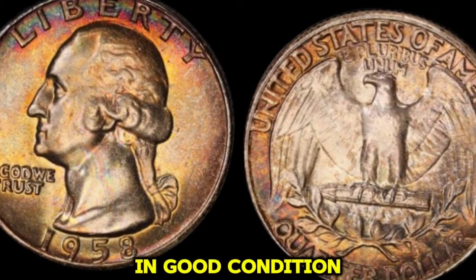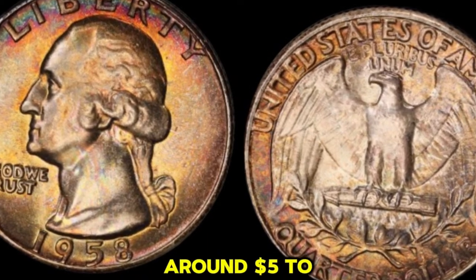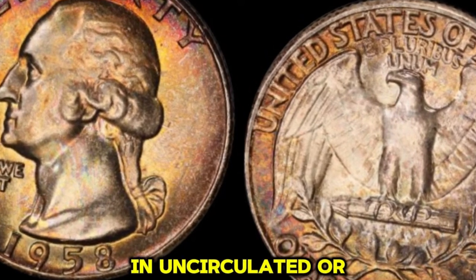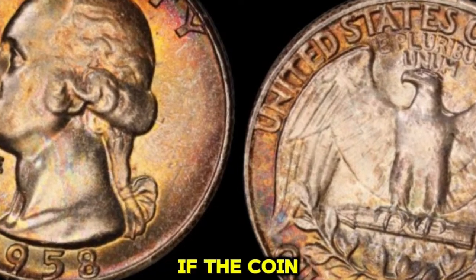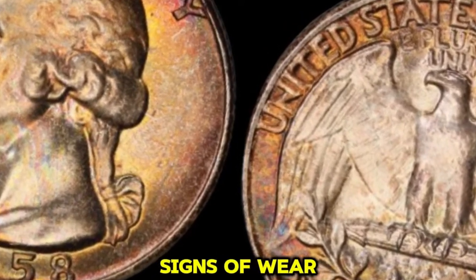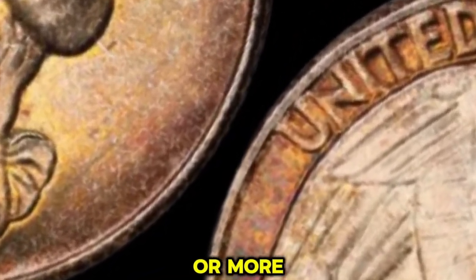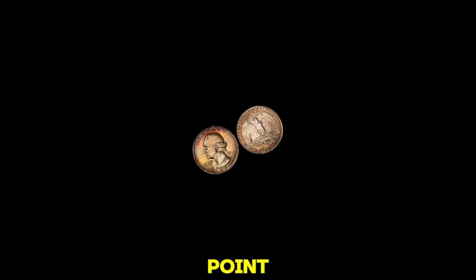In good condition, expect to pay around $5 to $7. 1958 quarter, no mint mark. In uncirculated or MS condition, if the coin is well preserved and has minimal signs of wear, it could be worth anywhere from $15 to $30 or more, depending on its grade and demand.